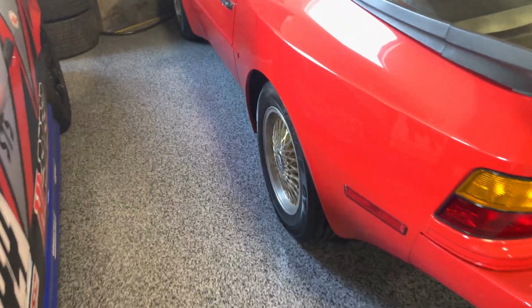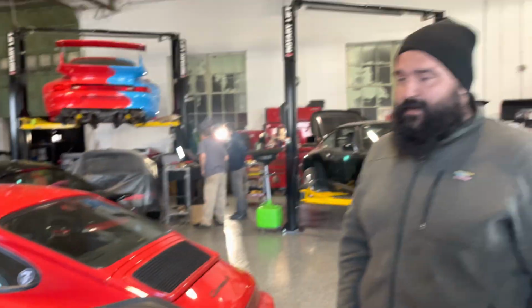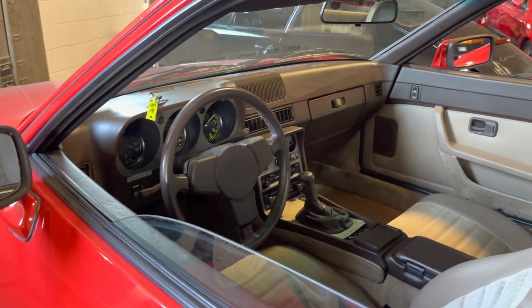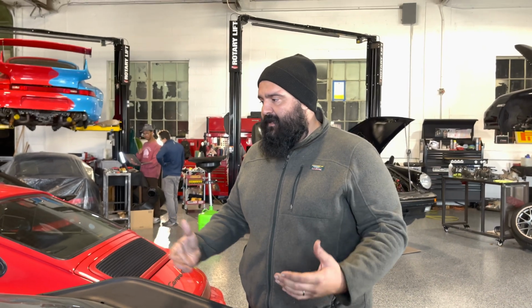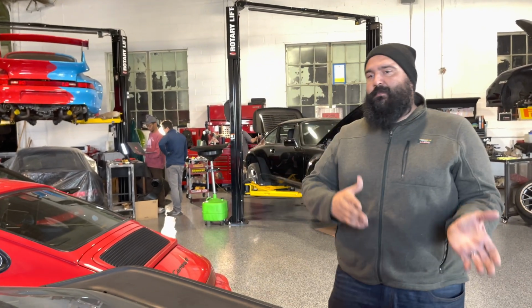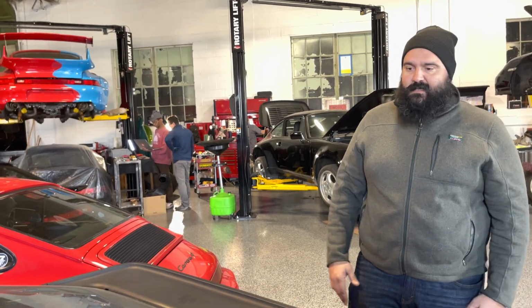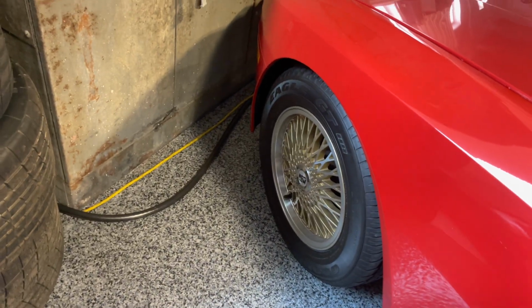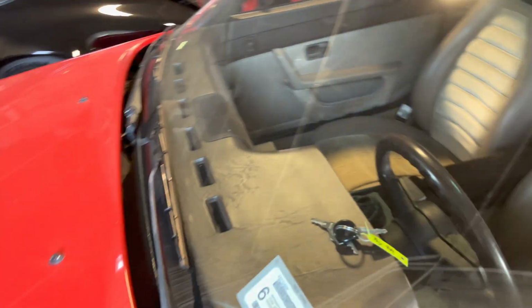And this is definitely clean. It's a 30,000 mile 1984. Say that one more time. 30,000 miles, 1984, 944. I believe it was a 1 or 2 owner. It was owned by the current guy's father, who ended up passing away. He's not in a position to keep the car, so he wanted to put it into somebody's hands that would appreciate it. That's why it's here. 30,000 miles, like 34,000 miles. So, clean car.